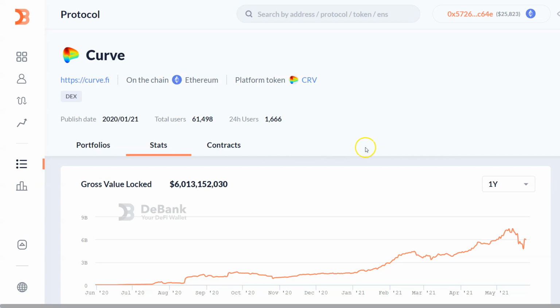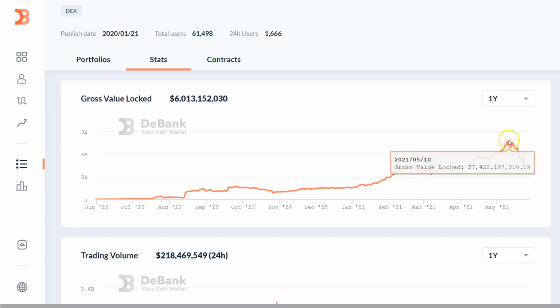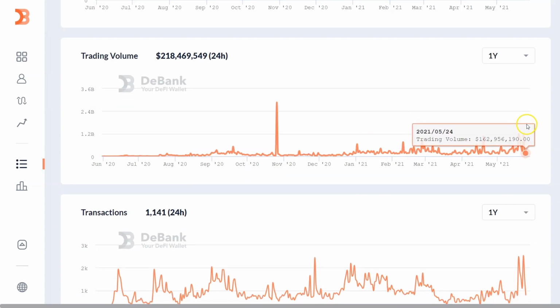So as far as a use case and executing that use case, I think Curve serves an important purpose and isn't really going anywhere. If we look at TVL, it took a slight hit, but not as much as some of these other platforms. This is DeBank reporting 6 billion TVL, down slightly really from 7.5. Not that big of a hit. Trading volume hit a multi-month high, and continues to slightly perk up.